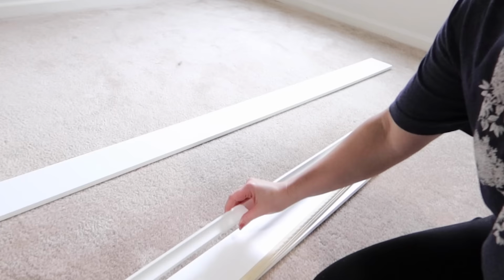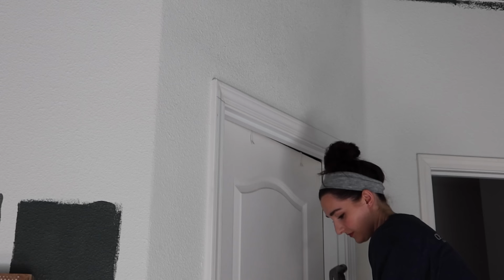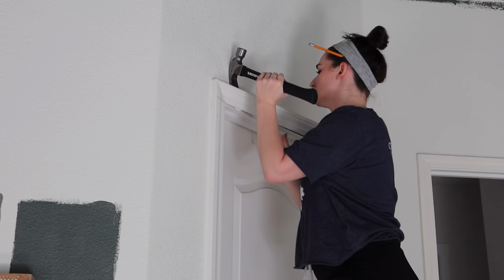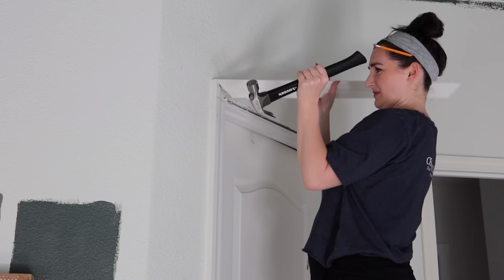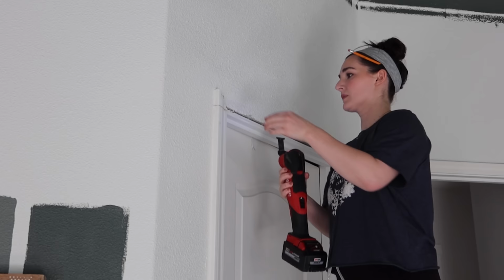And now that we have a little bit more time to get this paint up, I'm gonna do a little bit more trim work in this room. Weston and I actually discussed over dinner how the trim around the doors and the lack of trim around the windows in the room started to feel a little bit unfinished or shabby compared to the nice new box molding that we had just installed.